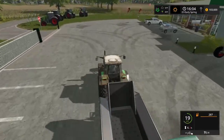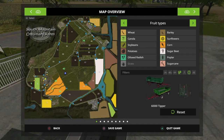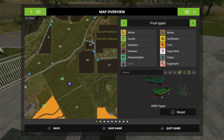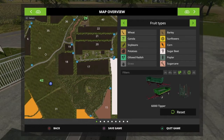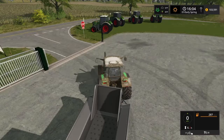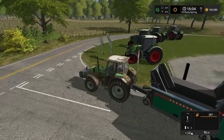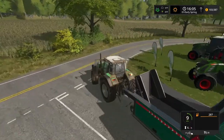Right, I'm going to take this up to, I'll have to remind myself, which was the field he said first? Field 18. Now, how do I best get there? Oh, actually it's on the way back to the farm. That's alright then, not too far out of the way. The only thing is I'll need to bring the trailer up. But let's go find a good place to put this. Somewhere near the edge of the field. We'll see how we get on.